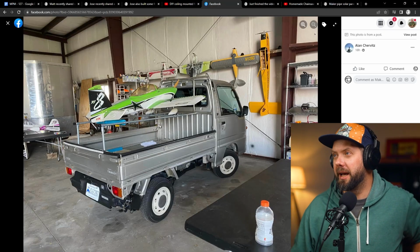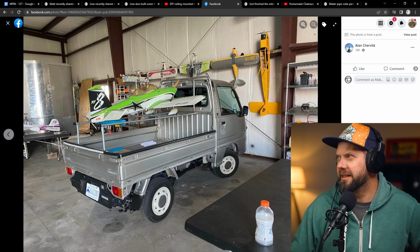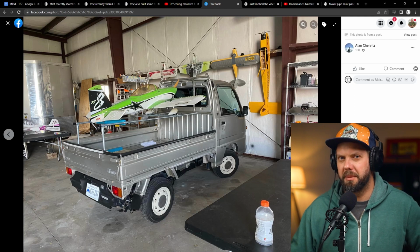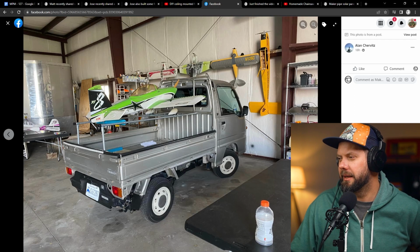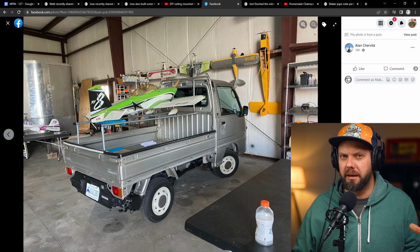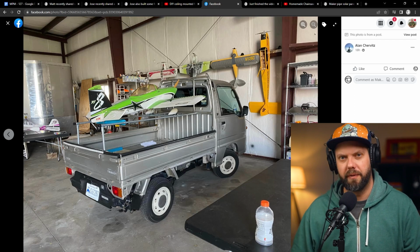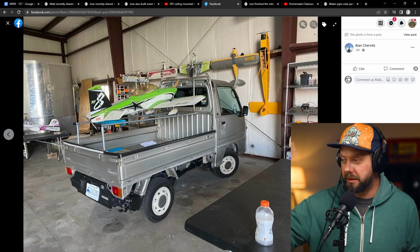This next build is by Alan. I love these mini trucks. I know, this is so cool. A Subaru mini truck. How awesome is this? And Alan posted this to the Maker Pipe community on Facebook. Thanks for doing that. Loved seeing your build. And like a lot of builds, he used Maker Pipe to kind of customize the bed and back of his vehicle. We've seen this with side by sides and ATVs, and here's a mini truck.